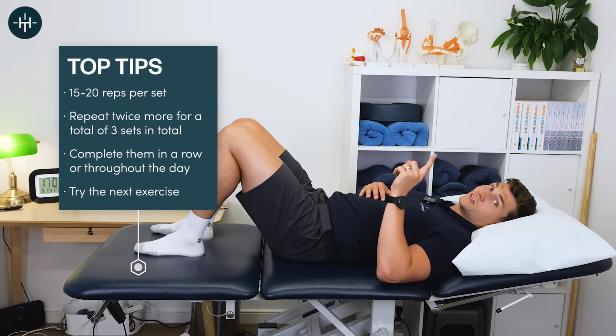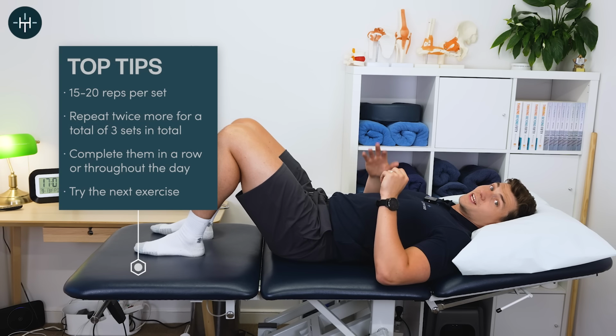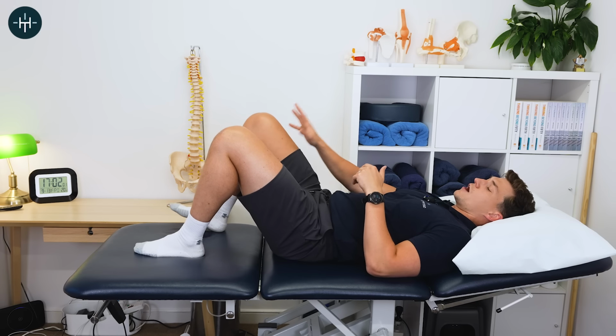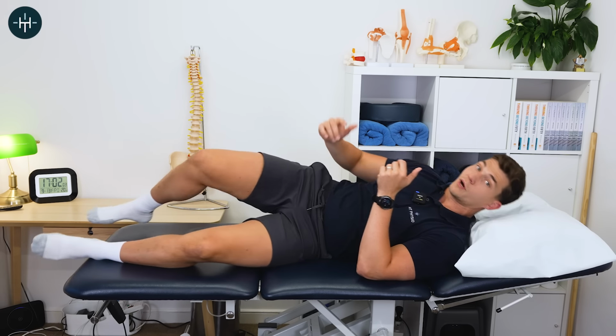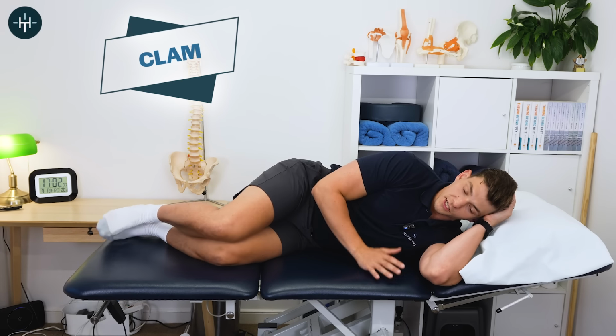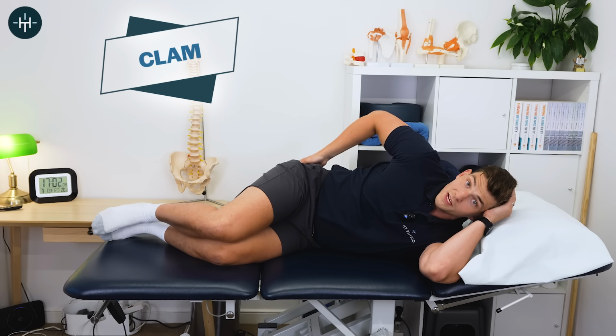But we've got one more thing to do, and that final thing is to strengthen the glutes. So I'm going to swap legs. I'm going to pretend now it's this leg that's the problem, so I can face the camera to show you. And we're going to do an exercise called the clam, which is a lovely exercise for strengthening your medial glutes and your gluteus minimus as well.